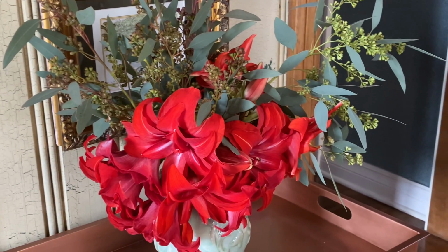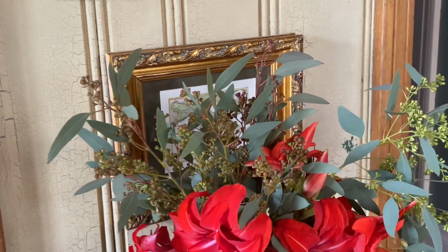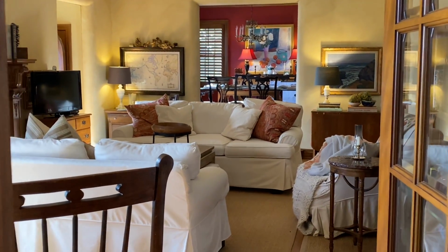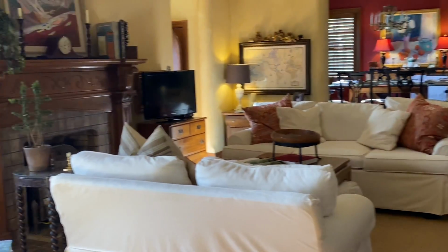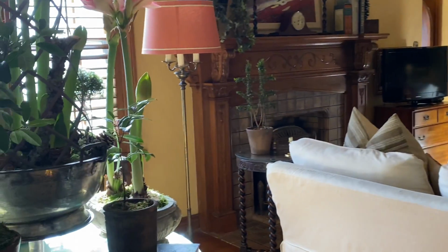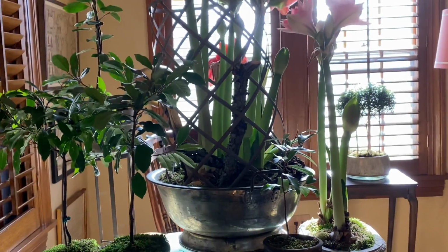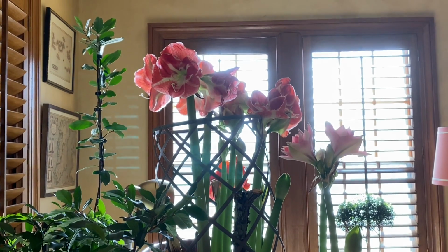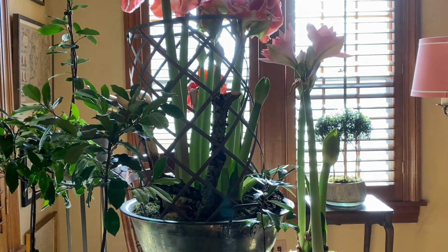Now, before too long, this palette of reds and greens, I'll kind of show you back that way if you're interested in my living room. This palette of reds and greens, just prior to Valentine's Day, will give way to what I think of as more spring bulbs. So I'll start bringing in hyacinths and daffodils and bulbs of that nature. But for right now, I am definitely enjoying and indulging myself in all of these gorgeous Amaryllis and my beautiful Topiary.